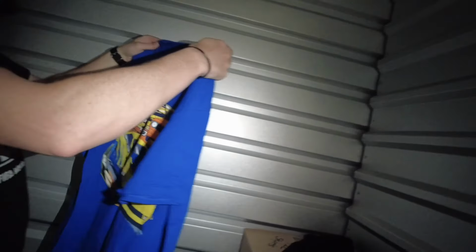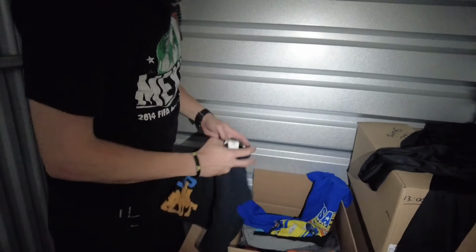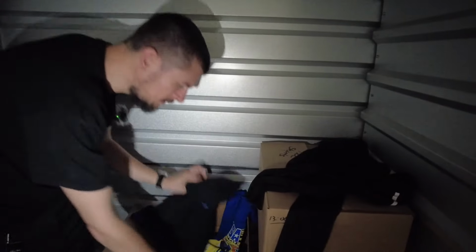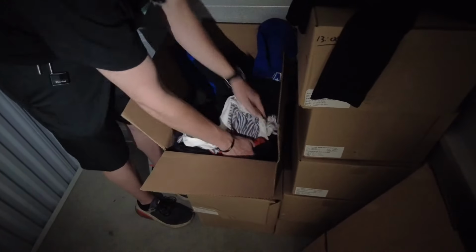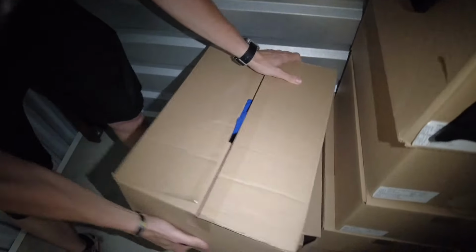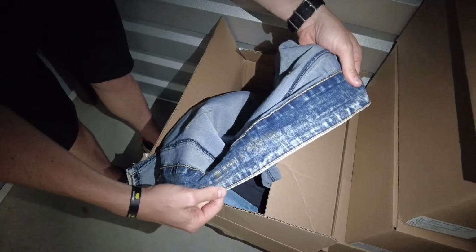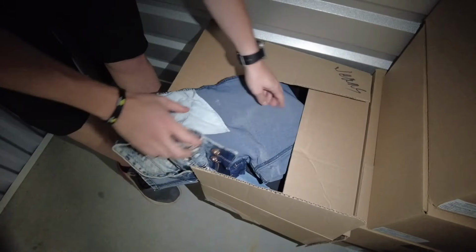Alright. Racing shirt. US Auto Supply. What's this one? Can't Stop Detroit. I can't see any further in there. Oh, there we go. Sorry, I was facing this way. Alright. Get some hand motion that turns it off, probably. Revolution, Revolt.